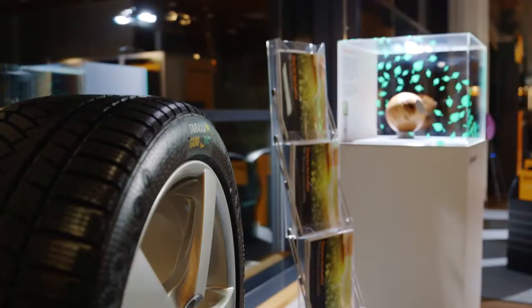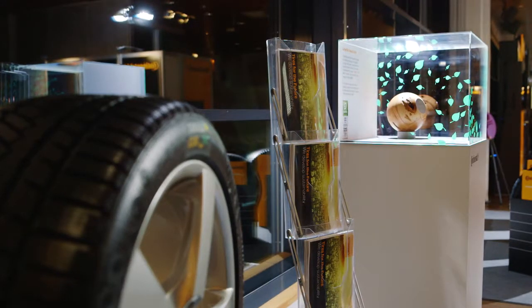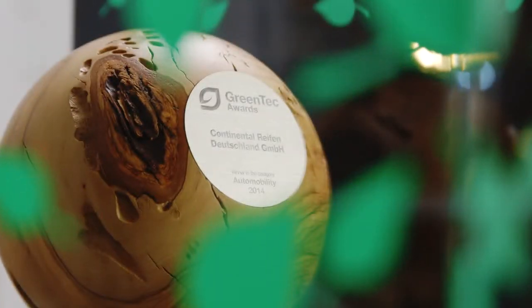At this point, we owe our project partners a very special thanks. Together with them, we have realized a small series of Taraxagum test tires that at this point meet fully our performance and safety requirements. With this project, Continental really does have its finger on the pulse of the times.